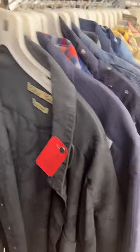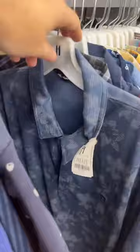Best days to go to Goodwill? I'm actually not in the Goodwill. I don't go to Goodwill at all anymore. Man, look at this. It's a good Travis Mathew, but they want $20 for it. It's a pass. That thing will never sell. It's just too much money for a Travis Mathew polo.